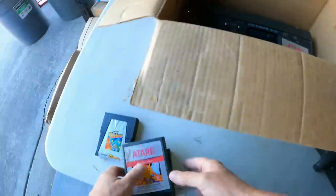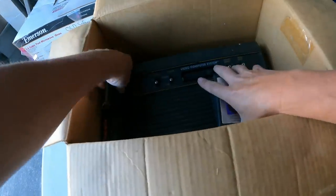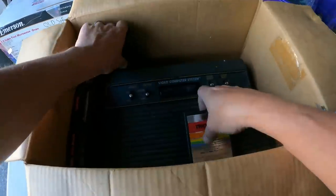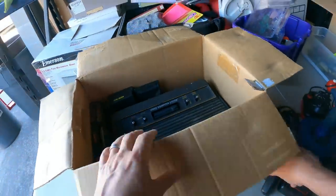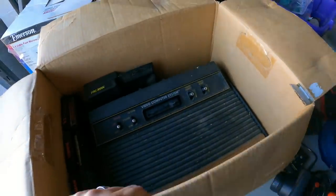Well, anyways. It is what it is, right? I mean, it's in rough shape, but it is still an Atari 2600. Still cool, fine. I don't think it's very much. These are not that collectible, surprisingly. They're not as collectible as if we found a Nintendo Entertainment System. The NESs are worth much, much more.